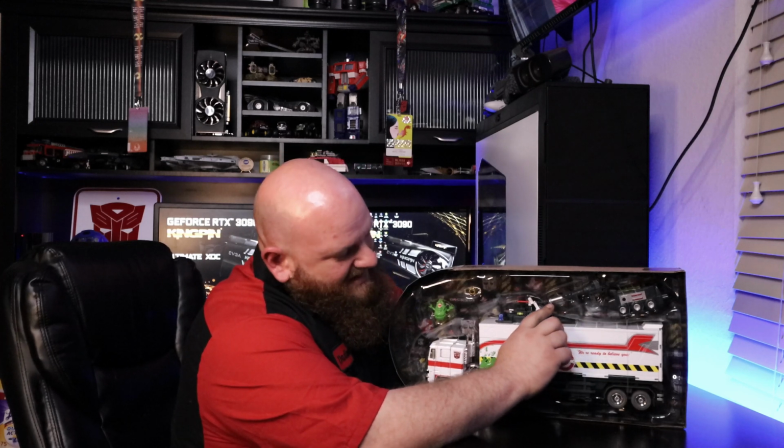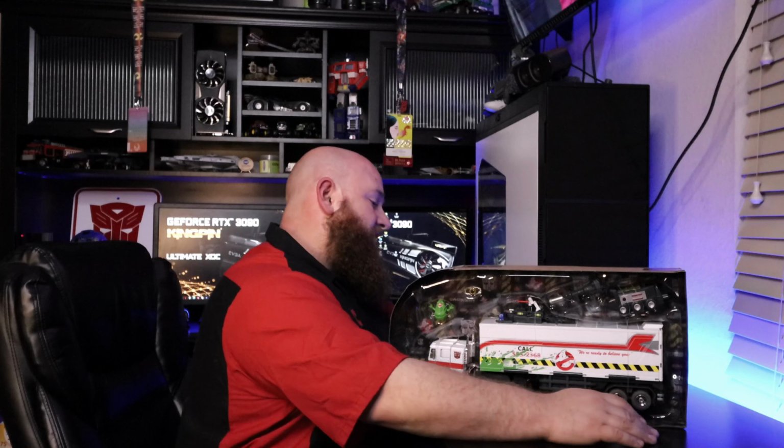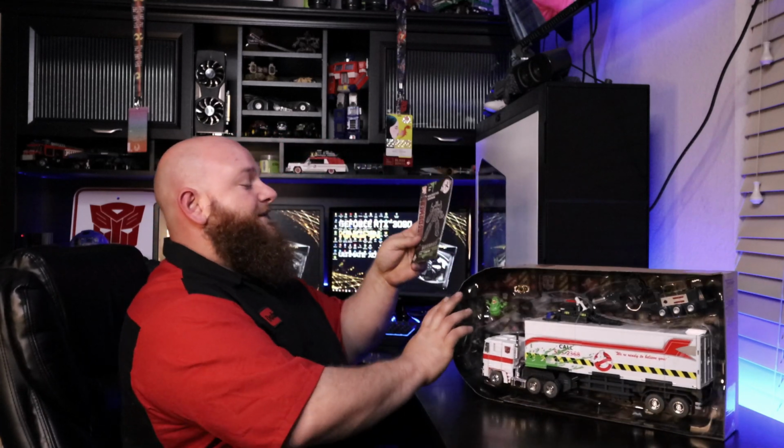All right, so now we can take a better look. We have Slimer. We got the Matrix, of course. So the tip of Optimus Prime's blaster is actually very reminiscent of a proton pack. And Optimus Prime's roller has been changed to look like a ghost trap. And I think I got the instructions right here that fell out. Take a look at that.